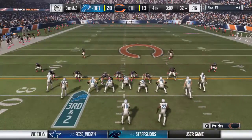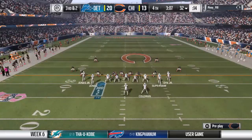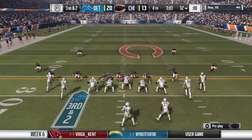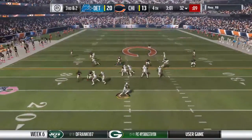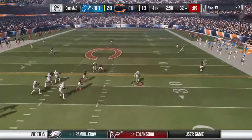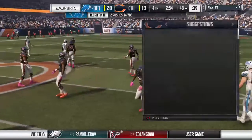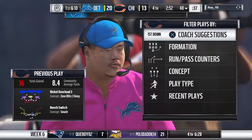The Bears have put an extra defender in the secondary on third down. Yep, they're in the nickel. Third and 2, now Griffin, escaping the pressure right. He can run for it, and he will. It's a pickup of 16 there, and it'll lead to a new set of downs.